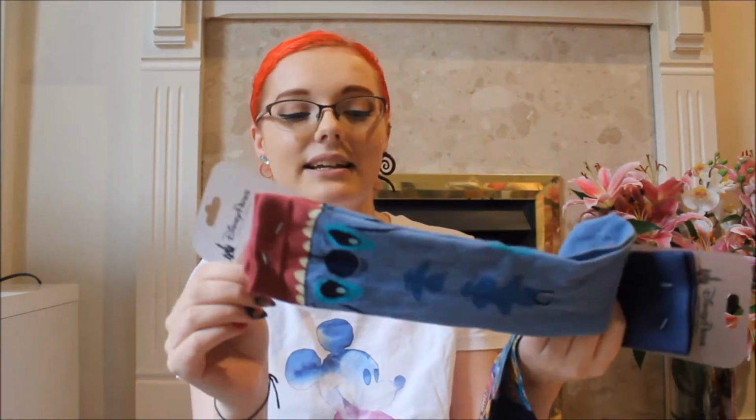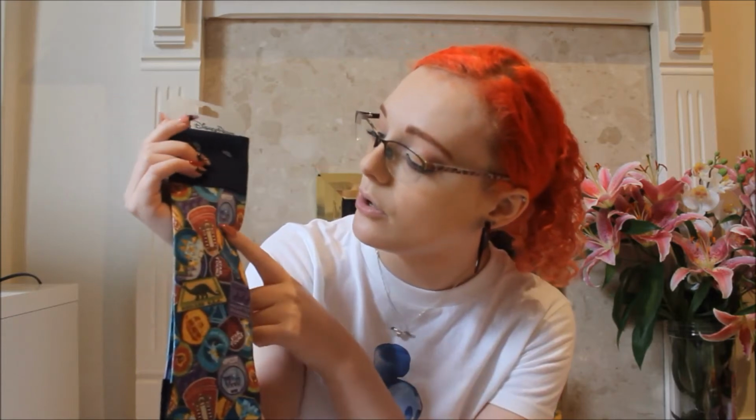So as I said, I went on a little bit of a sock frenzy, and I bought 2 more pairs of socks from the big World of Disney shop at the Disney Springs. Their socks were on a deal for, if you bought 2, they were like $10 or something. So I got these 2. I got obviously another Stitch set because you can't ever have enough Stitch in your life. And I also got this set. I was really, really loving the new designs that they were doing for this year with kind of travel tags. I bought this pair, which like I said, the design is really cool. They're all like luggage stickers. And it's got Dino Land USA, Hollywood Studios, Epcot, Magic Kingdom, Haunted Mansion, the Dumbo Ride.